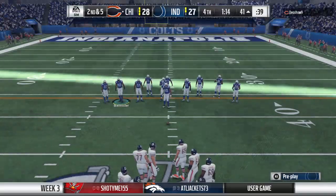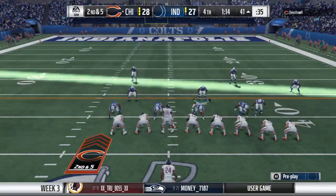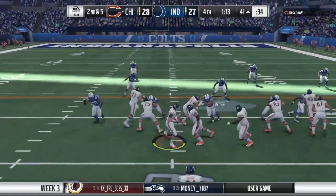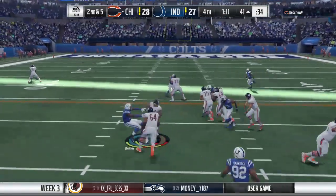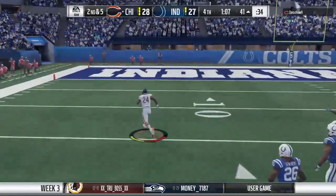So we've got a 2nd and 5. All right, now, lucky 56. Here we go. They go counter with Howard. Howard has the first down and then some.